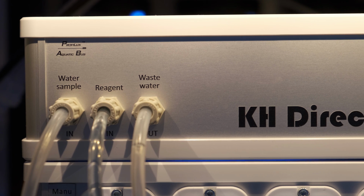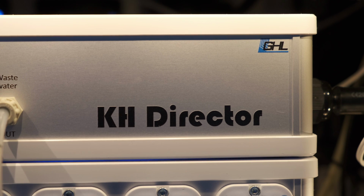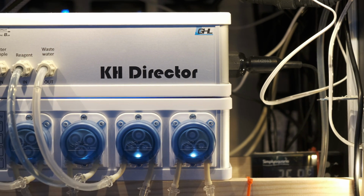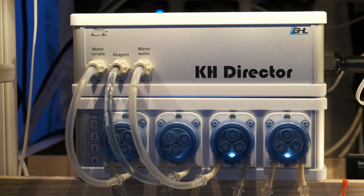And the last company I want to talk about is GHL. Now, GHL is pretty much the market leader in terms of build quality, and that is the best thing about them. I've had many dosing pumps over the years from various different brands, and the best quality one by an absolute mile was my GHL dosing pump. For a start, it feels really solid and all metal construction, and it looks really smart, but also it's really well built and really cleverly designed.